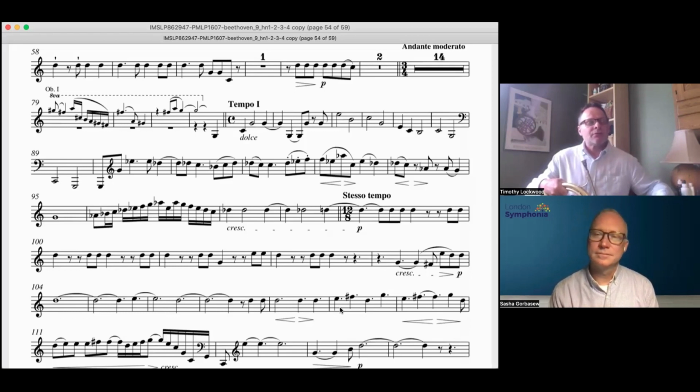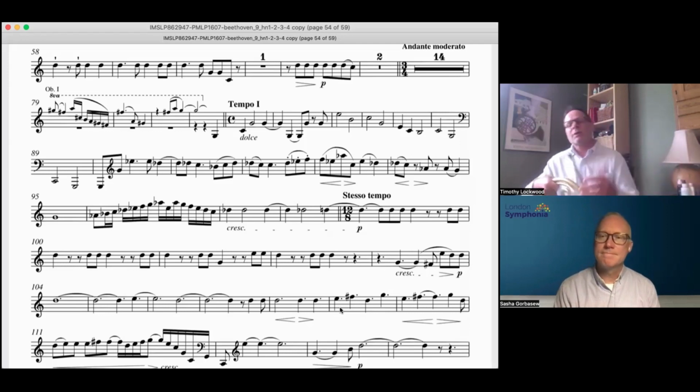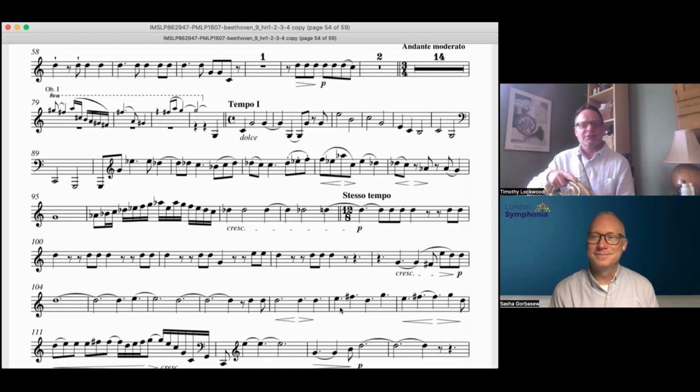For this one in particular, I do a lot of air flow exercises, because I think for all of it, we want to make sure that our air is flowing to keep the melody moving. And the more air that we can put through the instrument, the more comfortable it'll feel. So lots of breathing exercises.